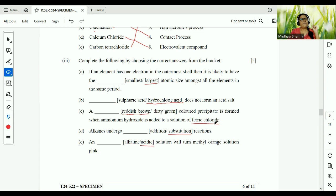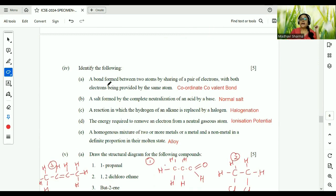Please see page number 65 in your textbook if you are using Viraf Dalal. Alkanes undergo substitution. As we all know, enes and ynes is addition, anes is substitution. An acidic solution will turn methyl orange solution pink. Yes, because if it is alkaline, then it will be yellow. So methyl orange turns pink in acidic solution. And I think, oh, this is left still. Identify the following. Two atoms, both electrons provided by the same atom, coordinate covalent bond. Complete neutralization, normal salt. Hydrogen of an alkane replaced by halogen, halogenation. Energy required to remove an electron, ionization potential, and homogeneous mixture, alloy. We all know this.